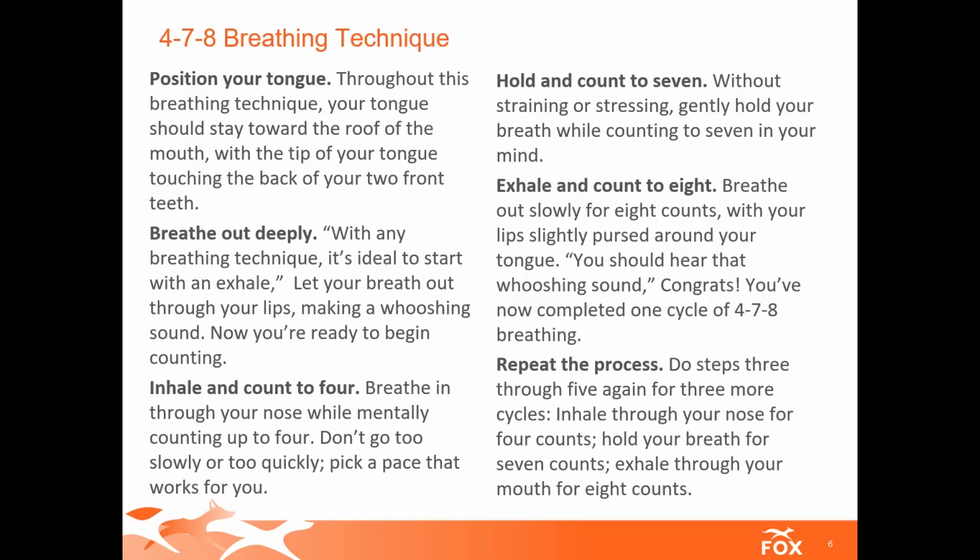Whether it's anxiety or stress or just inability to get into that comfort sleeping mode, and your brain is going too much and you're thinking about 1,000 things. Way better than counting sheep. It's the 4-7-8. A lot of psychologists use it in therapy sessions. I've been using it for years.